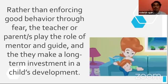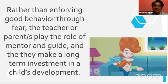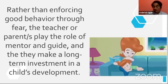Alright? Sabi nga ni Hillary Clinton, a good friend of mine, but she doesn't know that she's a friend of mine, she said that it takes a village to educate a child. So ibig sabihin, the synergy of efforts of the people in the house would contribute greatly to the consistency of following the schedule and will have a positive effect on the learning of the students, okay, especially on their behavior.